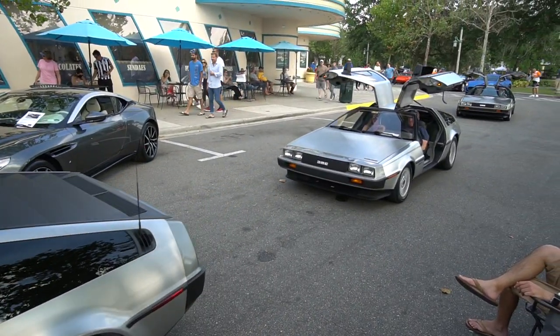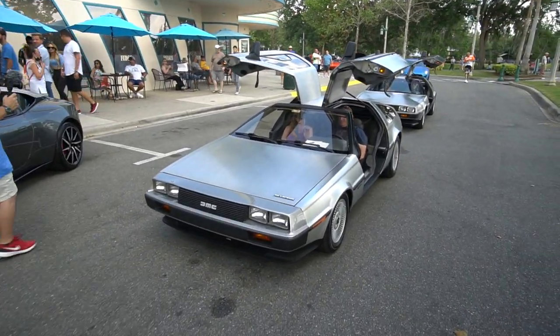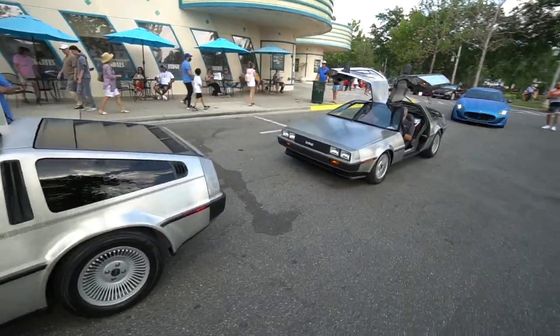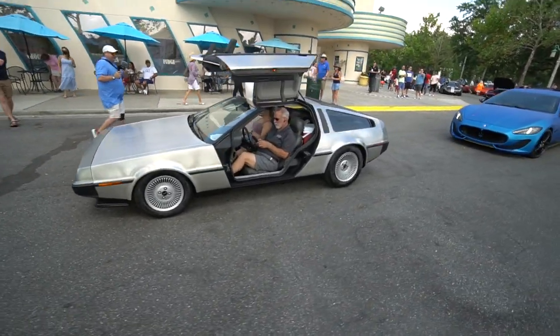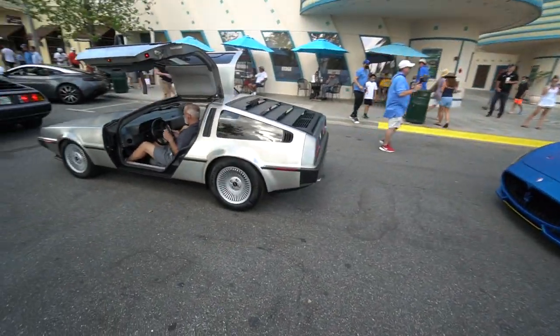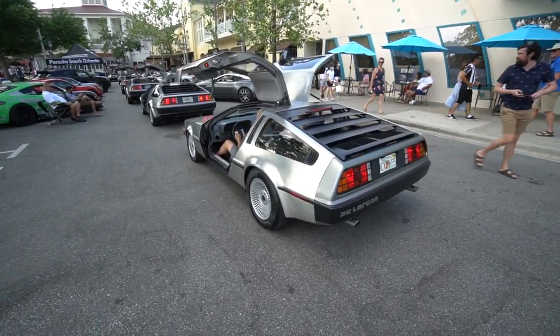All right. There are probably more DeLoreans here at this show than you'll ever see at one other place at the same time. I think there were 11 of them over on the pad back down by the hotel. 11 of them has to be one of the records. Carl Davis, Blackwood Beach, Florida. I don't see a flux capacitor, so I think that's okay. No room for the flux capacitor.